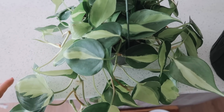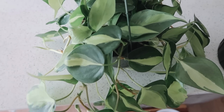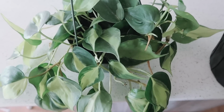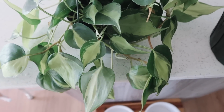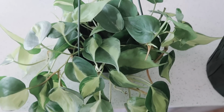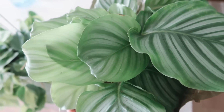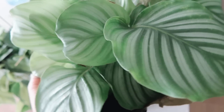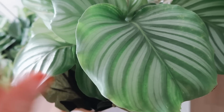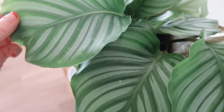I picked up a couple plants. This one I believe is called a philodendron. I hope I'm pronouncing that correctly. It's so pretty. I got this from a little vintage shop right down the street from my apartment, so super cute and supporting a local business. And then I grabbed this guy here too. I forget what this one is called. I believe it's known as a prayer plant. I don't know the exact name, but the leaves are super pretty.